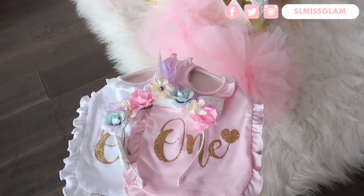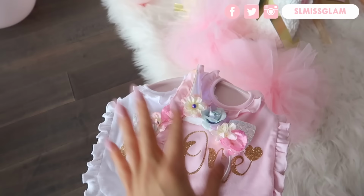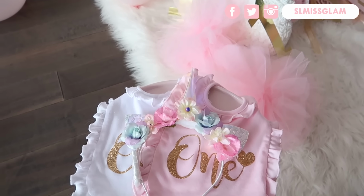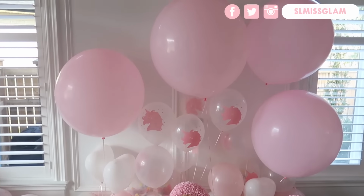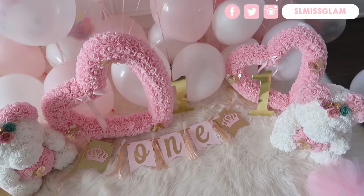And then once I get ready, which I haven't, it's early in the morning, so that's when I'm filming this, and I will maybe plop in at the end here what my outfit is, which I'm gonna be a unicorn for today for the girls. And clearly there are just balloons everywhere. Like, everywhere there are balloons. And I love this little area right here. I think it's so cute. Just showing you guys this area one more time.